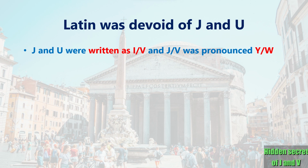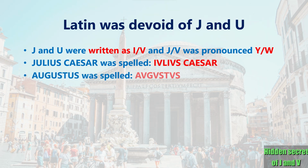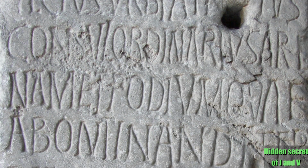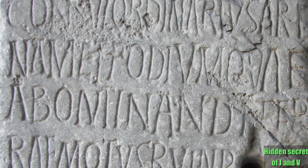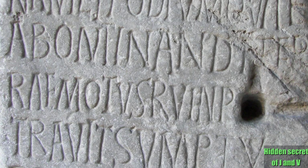Also, J and V were pronounced like Y and W. Julius Caesar, an ancient Roman statesman, was written this way in Roman times, and Augustus, the first Roman emperor, was written like this in Roman times. Here, we respect Roman customs of spelling them in capital letters to avoid a situation in which it would be difficult to distinguish between capital I and lowercase l.